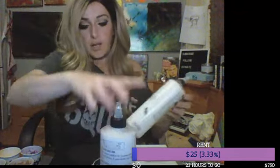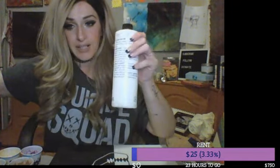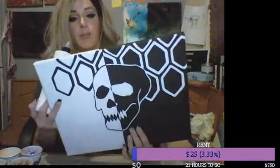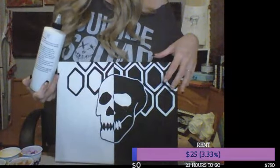All right, so I'm going to take this, which is about this much medium left. I guess I'll just use that one. This is my last bit of the medium in this bottle. I'm going to pour it over the design right here. And then I think I'm going to use the strainer, and I'm going to get the colors to drift almost from here this way.